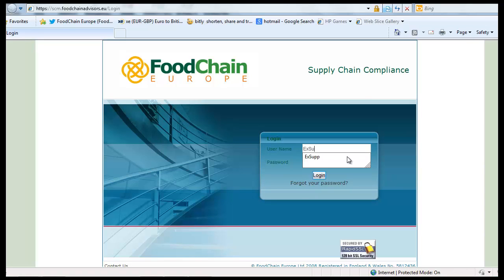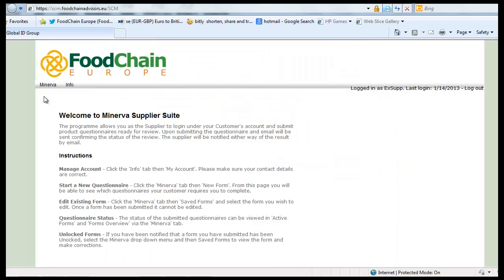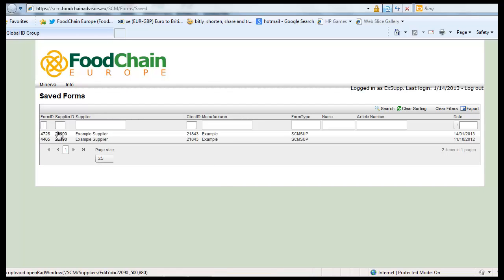So, let's again log in as the supplier, inputting the username and password. To retrieve an unlocked form, the supplier will go into Saved Forms and click on the form ID number.